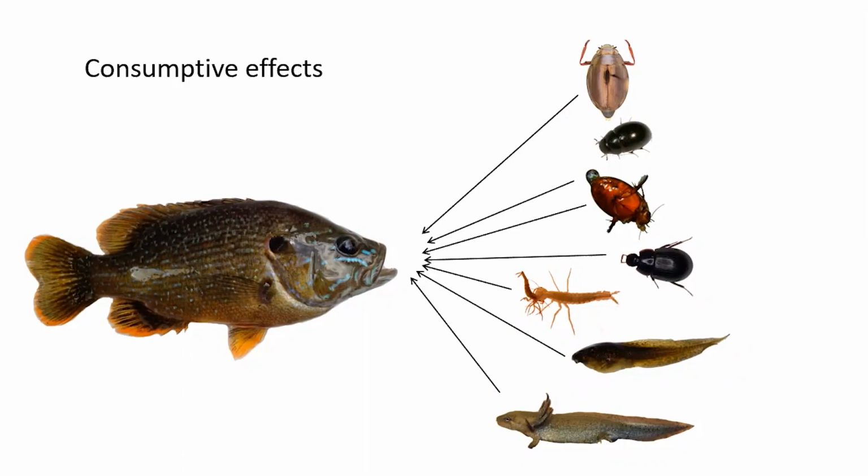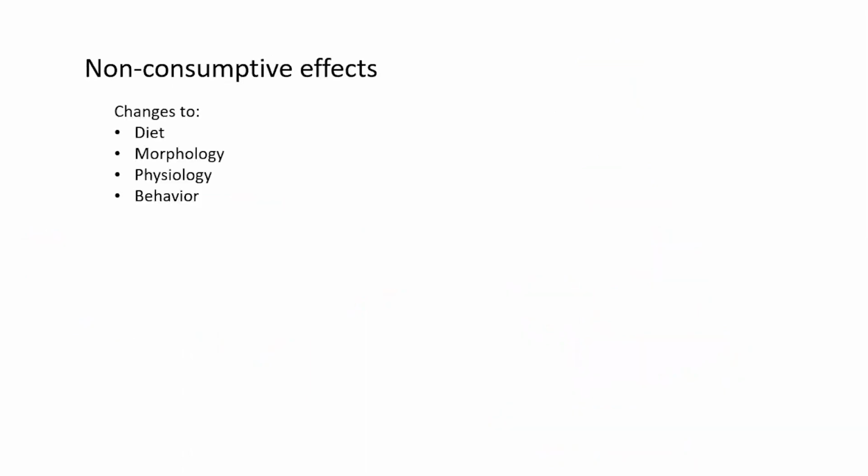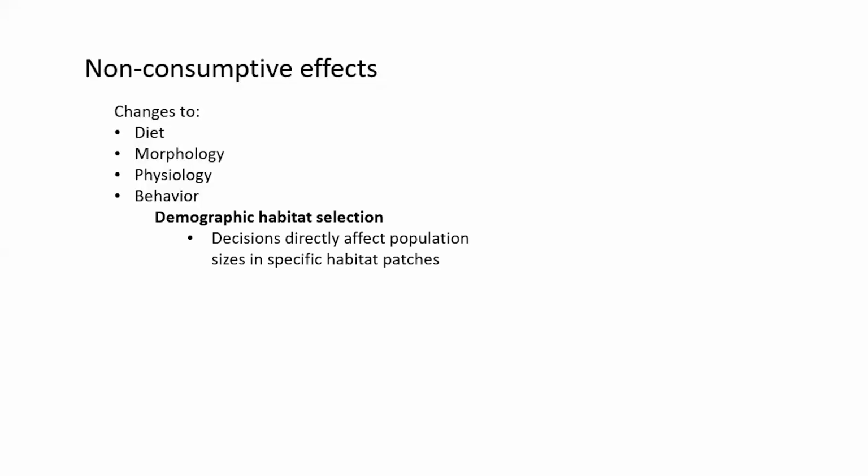But a lot of my work, first as a grad student, has focused on non-consumptive effects. These are broadly grouped as changes to diet, morphology, physiology, and behavior. I mostly focused on a form of behavior we term demographic habitat selection, where the decisions of these animals on where they go directly affect the population sizes found in different habitats.